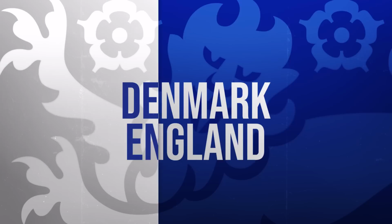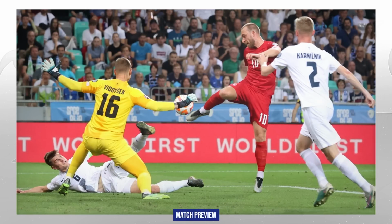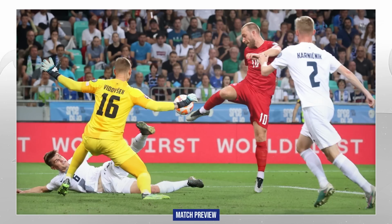England versus Denmark preview. So, England back in action for the second game of the group tomorrow against Denmark, who had a decent opening clash, I think it would be safe to say. Obviously, they got a draw against Slovenia, but they look decent in it.